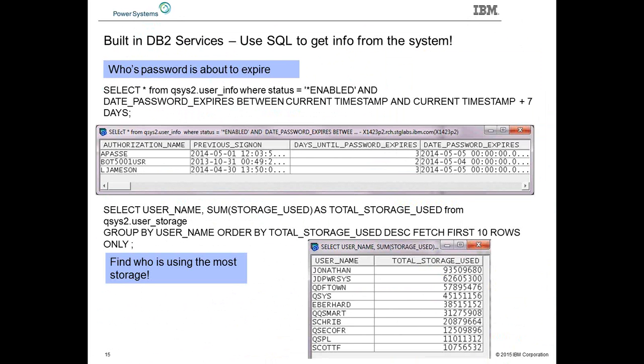Here's another service. This service is called QSYS2.USER_STORAGE. In this case, I want to find out the users that are using the most storage on my machine. So who's being naughty and hogging all the resources on my particular IBM i? That's kind of what I'm after here.